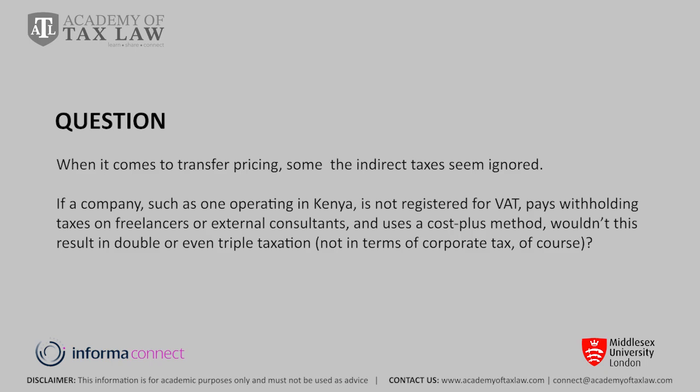When it comes to transfer pricing, some of the indirect taxes seem to be ignored. If a company is not registered for VAT, for example, in Kenya, it pays withholding taxes on freelancers, external consultants, and operates on a cost-plus method. Doesn't this result in a double or even triple taxation? Not in the sense of corporation tax, of course.